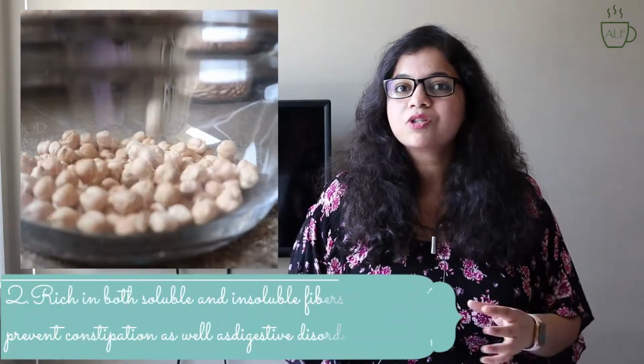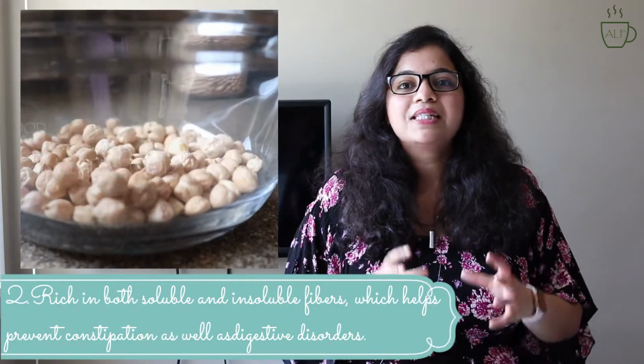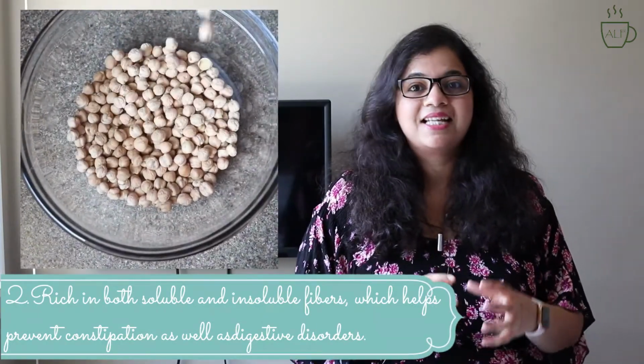Chickpeas are rich in both soluble and insoluble fibers, which help to prevent constipation as well as digestive disorders.